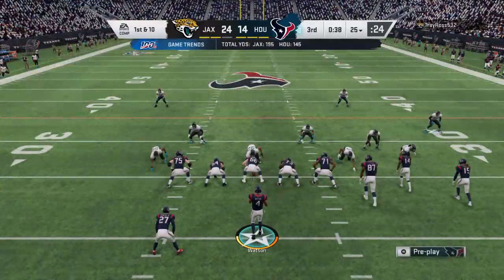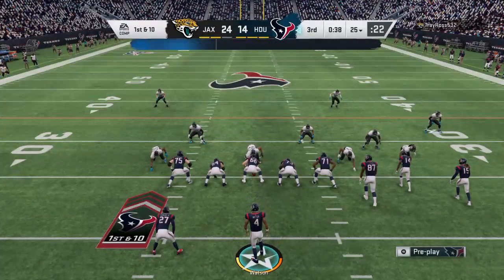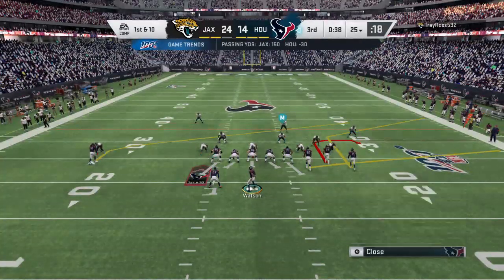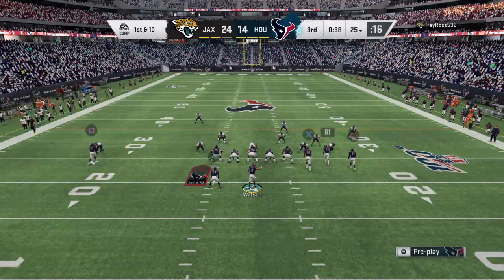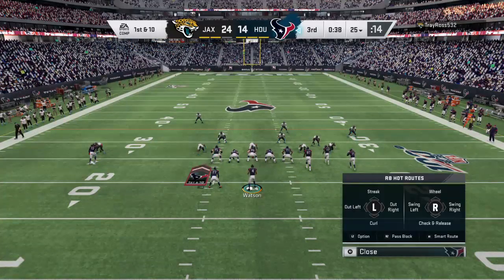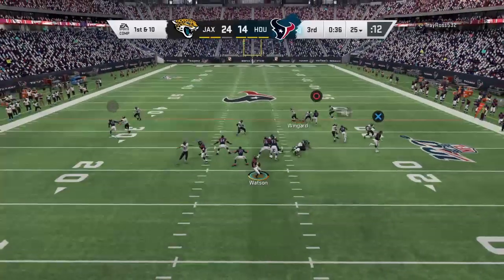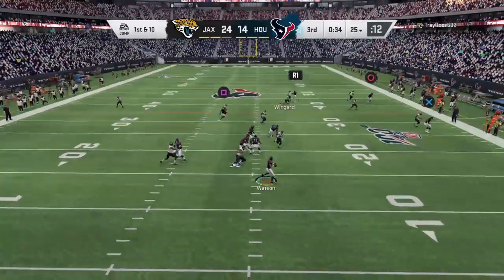Watson will bring up the Texans here, 1st and 10 at their 25-yard line. What you got, Heavy? Give me something. Give me something. 24. Hey, 31. Henry, 36. Line up, go. From the gun, here's Watson.